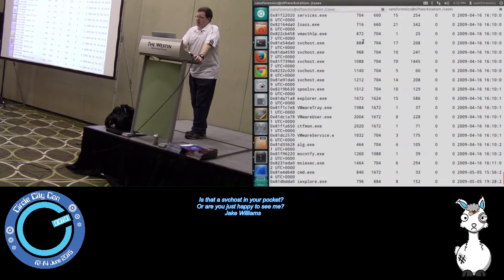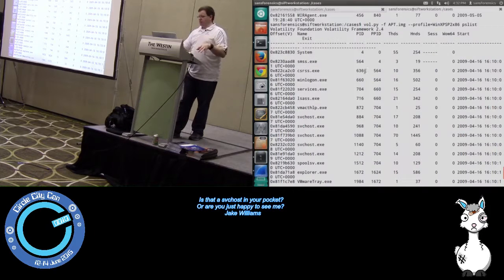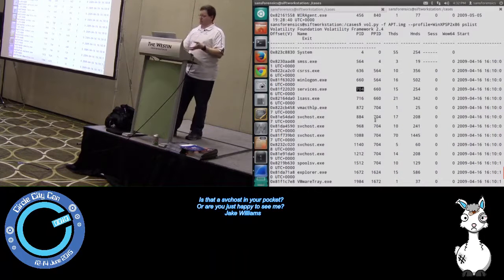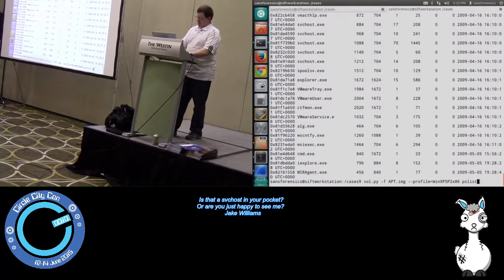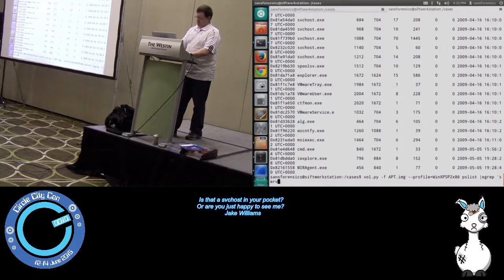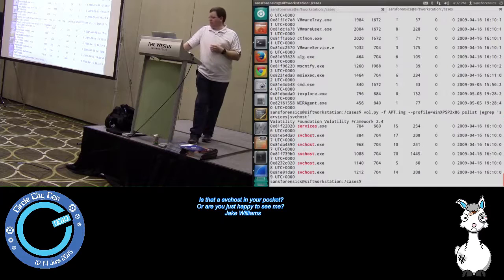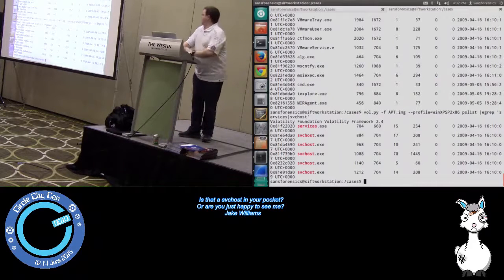We've got our PID and our parent PID. I'm able to see my PID for services is 704. I'm able to see my parent PID for every service host, and I can go through and manually check these, or I could use egrep because I'm lazy. So we might do an egrep for services or service host. It's some of the same stuff that we were looking at earlier. This just condenses down our data.